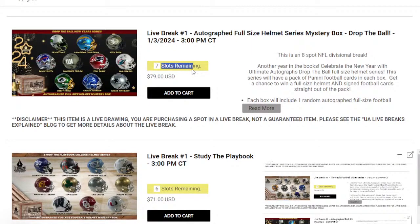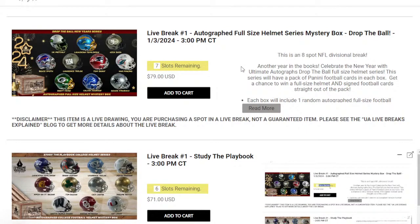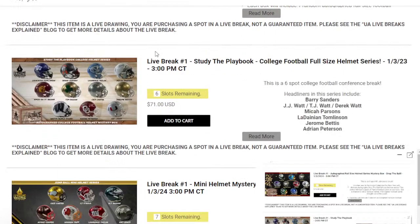7 to go in the drop the ball full-size helmet mixer. All authentics or reps in there, plus each box contains a pack of cards as well. That's the chase today, by the way, Alex. So you guys want to get in the chase wheel spin, we got to close up the drop the ball.